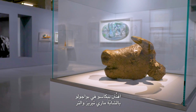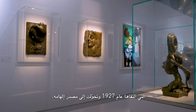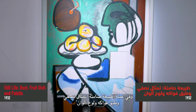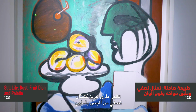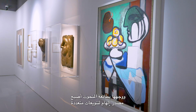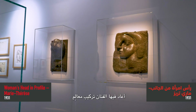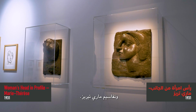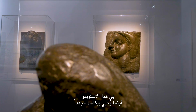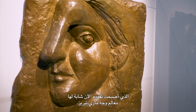In Bois-Jaloux, Picasso became fascinated with Marie-Thérèse Walter, the young woman he met in 1927 who became his muse. In the painting Still Life, Bust, Fruit Dish and Palette, Marie-Thérèse is represented in a plaster bust inspired by antiquity. Her sculptural face is the inspiration for numerous variations in drawings and sculptures, where the artist recomposes the curves and anatomical features of Marie-Thérèse. Here again, Picasso gives a new life to the topic of the Minotaur, which is now led by a young woman who has the face of Marie-Thérèse.